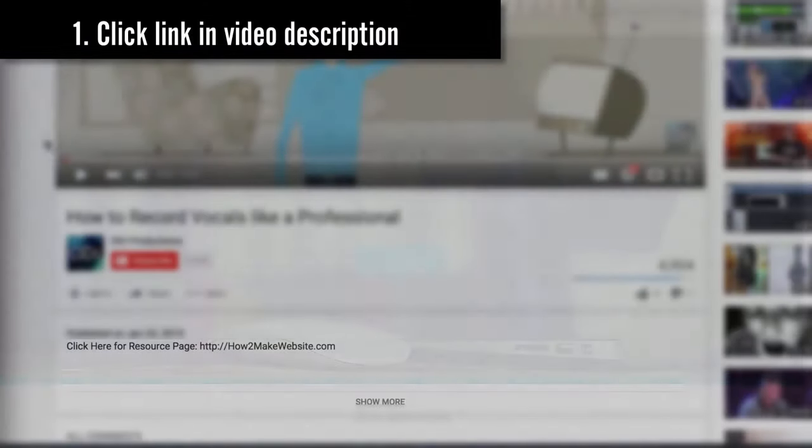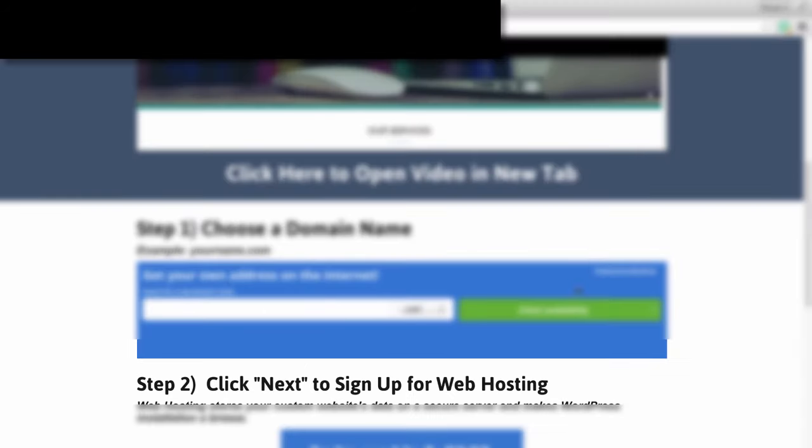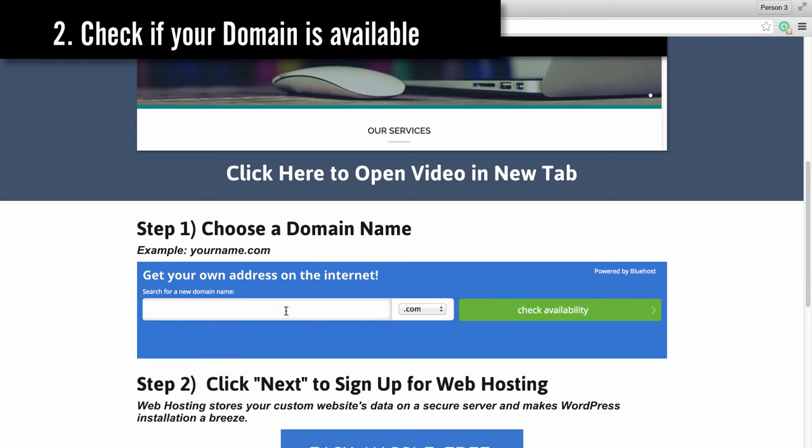First step, click the How to Make Website link in the video description below to open up the companion article and resource page that we will be using in conjunction with this video. Second, type in your desired website name into the domain name checker to see if it's available. If it's not available, you can always try changing the extension to one of the others like .co or .net.